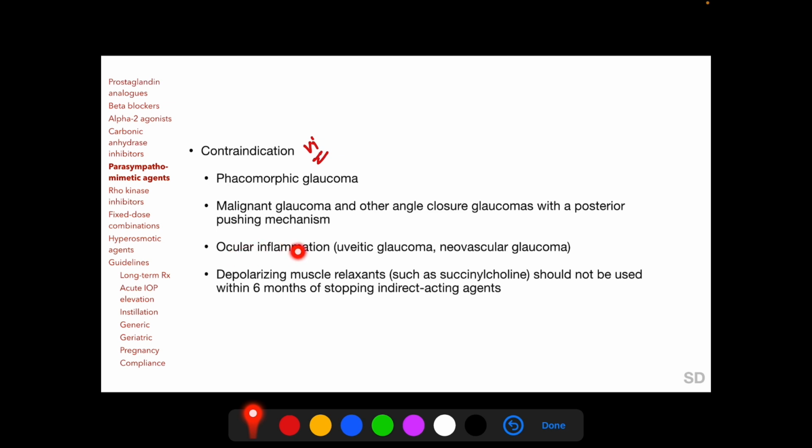Presence of ocular inflammation such as is found in uveitic glaucoma and neovascular glaucoma is also a contraindication to the use of parasympathomimetic agents, and depolarizing muscle relaxants such as succinylcholine should not be used within 6 months of stopping indirect acting parasympathomimetic agents, which by inhibiting cholinesterase can potentiate the action of depolarizing muscle relaxants.